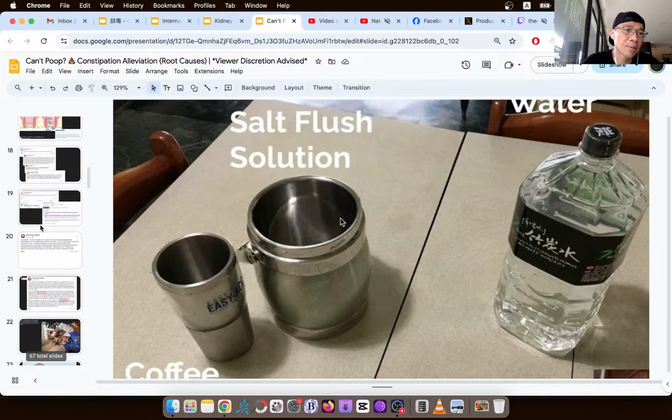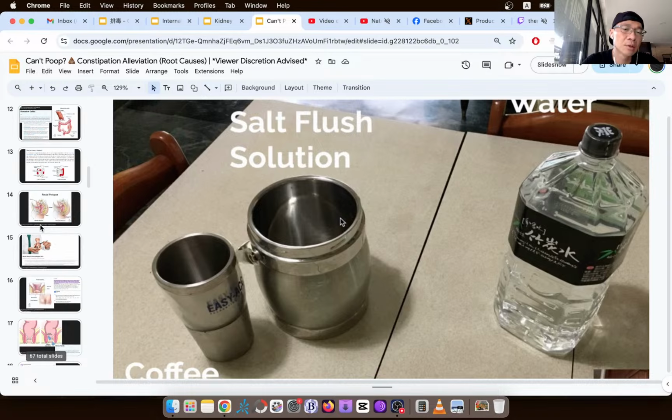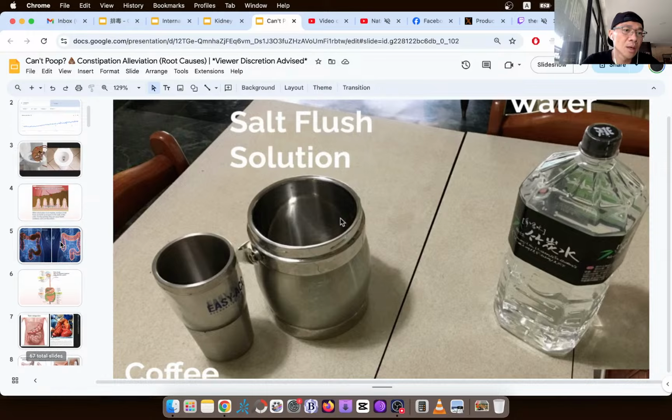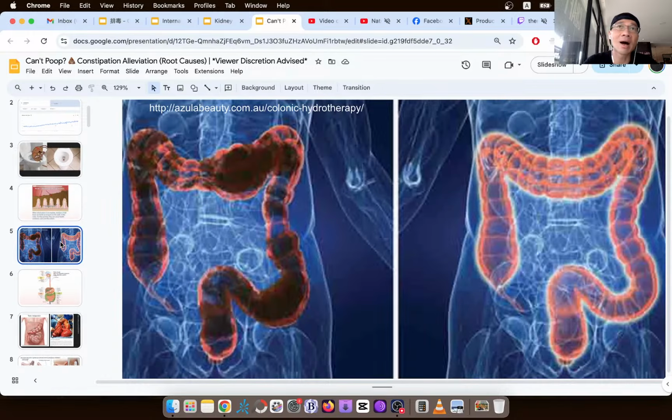We need to go from the picture on the left to the picture on the right. And it's not just something that you do once every couple of months. No, I do this every single week. There are only 52 weeks in a year, and I do this every single week.